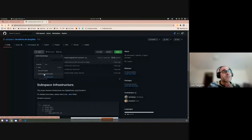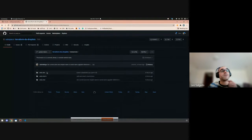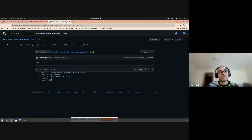Maybe I can share. Here, I have recently pushed the latest state of the resources. And here, you can see what we have declared in terms of the machines that we are right now using. We have this Aries depth, where we have this droplet with a C8 size. That means a dedicated CPU with 8 virtual machines. Sorry, with 8 dedicated CPUs.